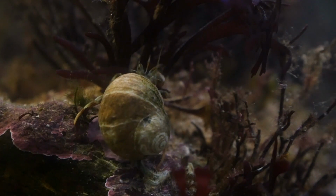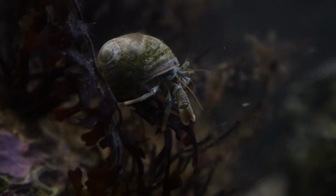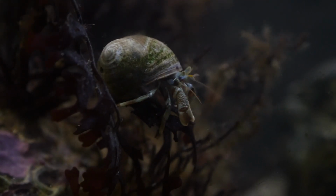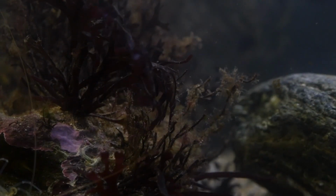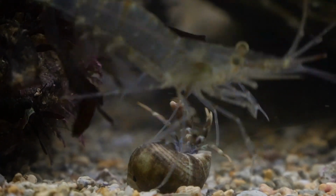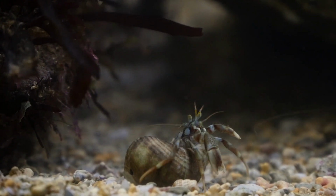Hermit crabs are always on the hunt for a new home, searching high and low. Sometimes it doesn't always go to plan. Uprighting himself, the search continues.